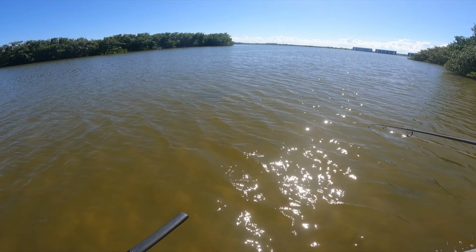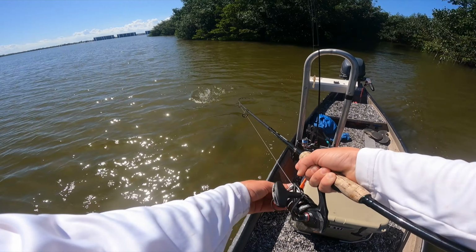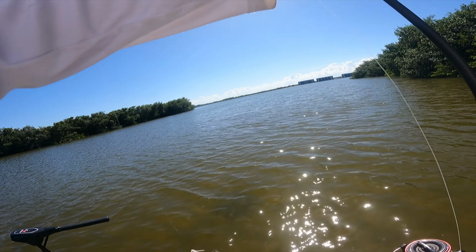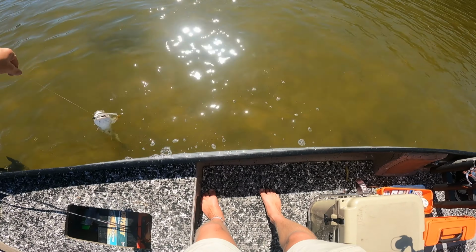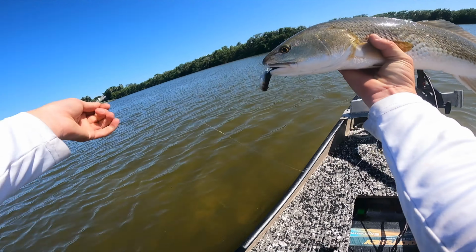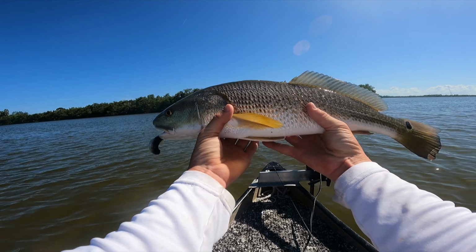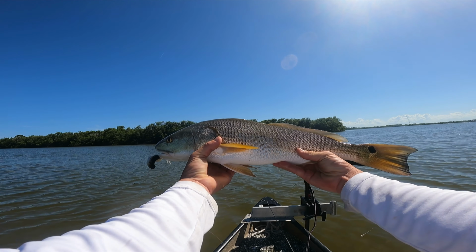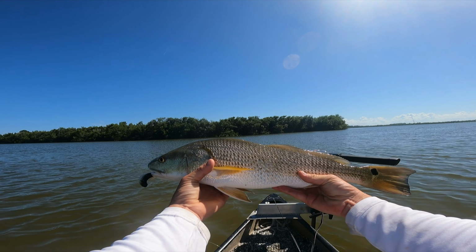Oh man, I've missed these guys. All right, I'm gonna loosen my drag. Oh, don't go into the motor. Man, it has been a while since I've seen this beautiful fish, man. You don't know how excited I am to see this guy. Oh, it has been too long since I've seen a fish that beautiful. Not a big one, probably only like 16, 17 inches, but man, they're such a beautiful fish.